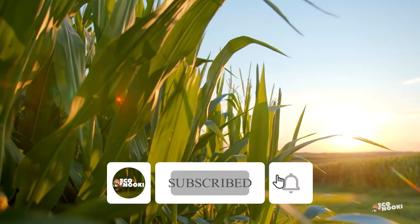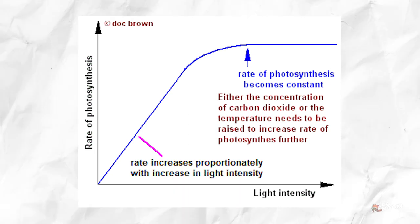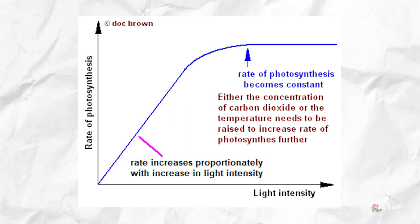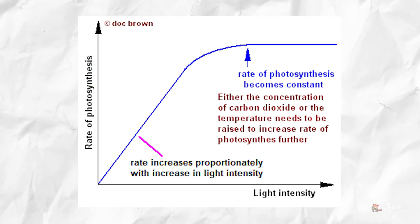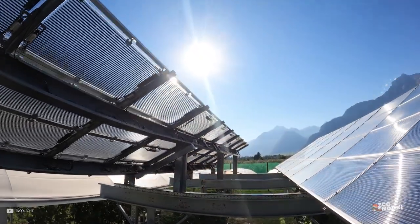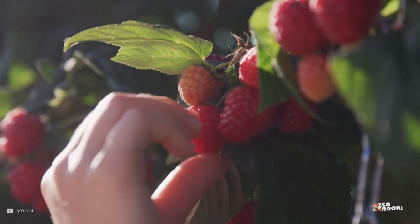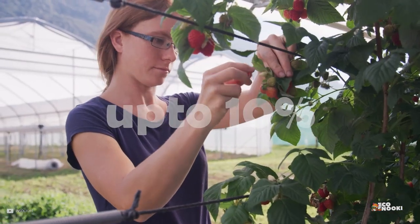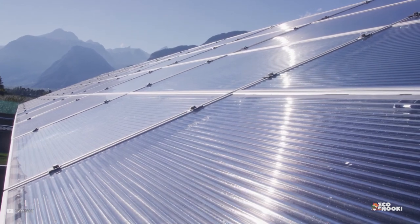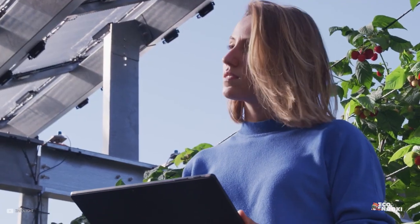Excessive light is no longer helpful to plants once they have reached their light saturation point. Rather, it can increase water consumption and potentially impair their growth. Planting crops under solar panels not only protects them from extreme temperatures but also enhances productivity by up to 10%. Furthermore, solar panels can be adjusted to get the optimum amount of daylight.